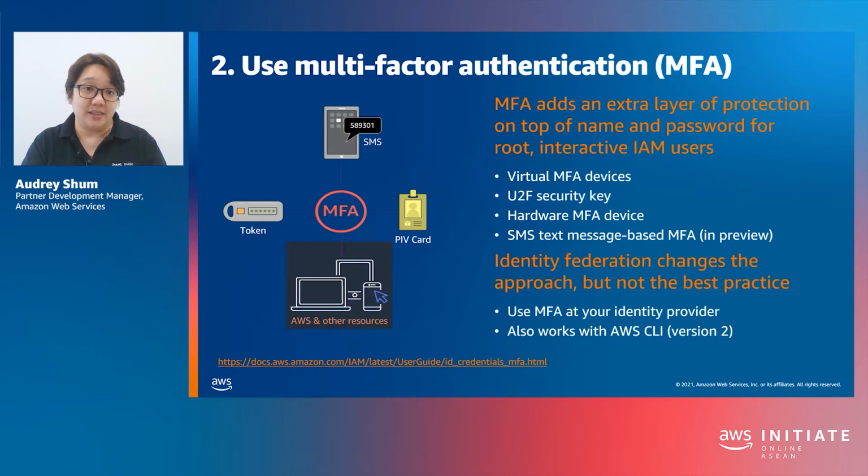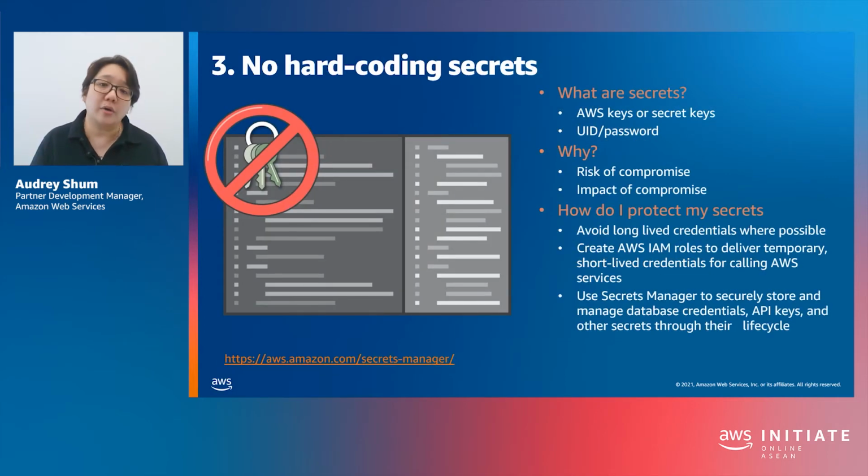The second item on this list is use multi-factor authentication, also known as MFA. MFA is the best way to protect accounts from inappropriate access. Always set up MFA on your root user and AWS IAM users. If you are using single sign-on to control access to AWS or to federate your corporate identity store, you can enforce MFA there. Implementing MFA at the federated identity provider means that you can take advantage of existing MFA processes in your organization. To get started with MFA in AWS, please visit the URL below.